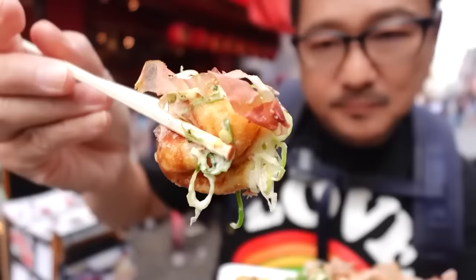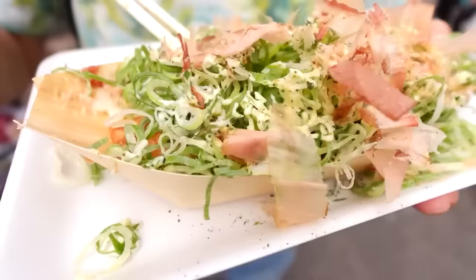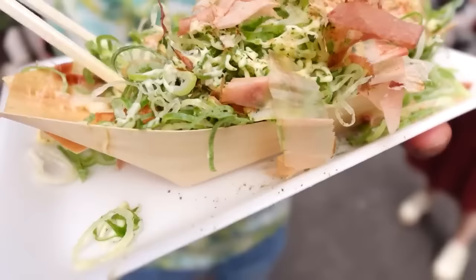It's so creamy. It's so creamy, and oh, it's perfect with salt. That's the way I like it. A lot of people prefer it with the takoyaki sauce, but I myself like it with salt. That way you can taste the original flavor of this takoyaki. I love takoyaki. I usually eat with sauce, but this time it's seasoned with salt.